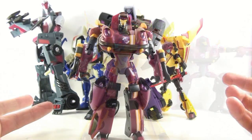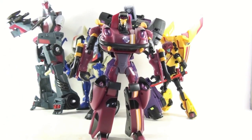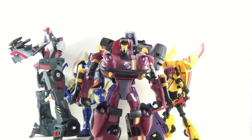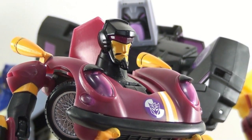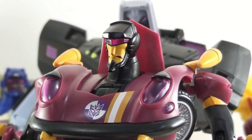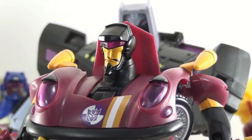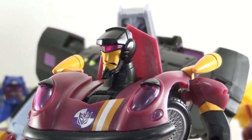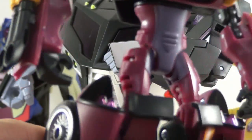Up next is Mr. Emo himself, Dead End. Now, Dead End actually probably has the best face of all of the Stunticons. I love the fact that he's got a little mustache and a little bit of a goatee thing going on. He also has terrific light piping. That just looks cool. As you can see, as soon as it hits the light right, bling, there it is. More gorgeous paint all the way throughout this figure. It's just one of the best.